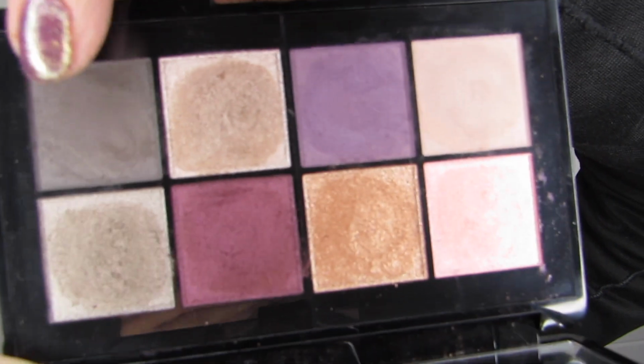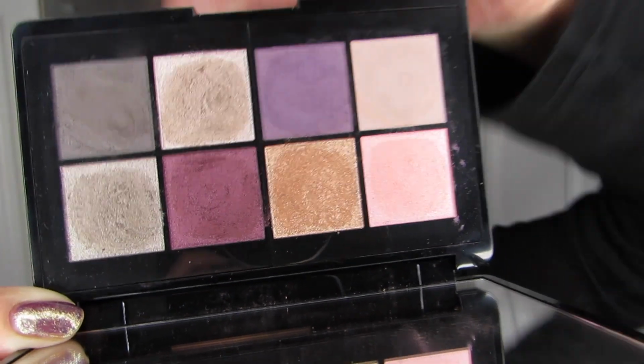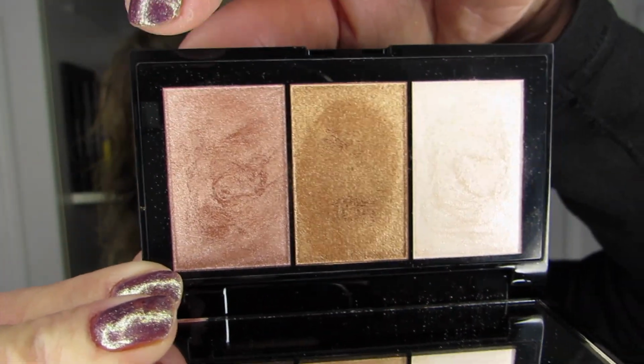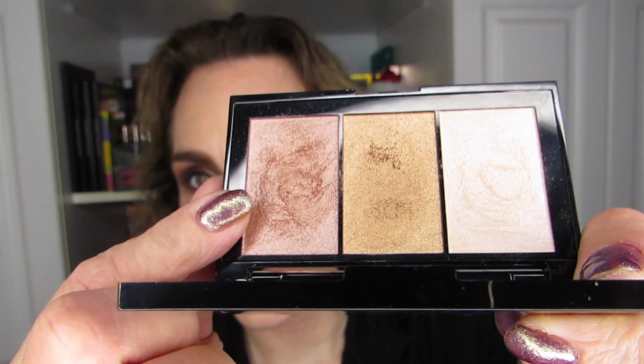Just a reminder here of what I used. I did use this khaki color down here, and then these two colors up here. And then for the brow bone highlight, geez, that palette. And for the inner corner, I used Bellini right here. And then for blush, I had this one and then topped with Bellini for a little bit extra highlighter, even though this is definitely a highlighter.